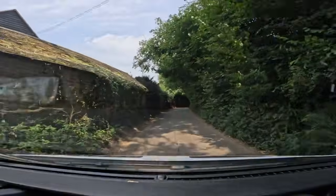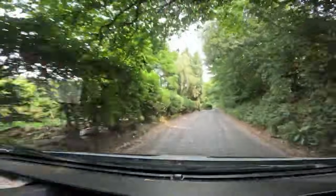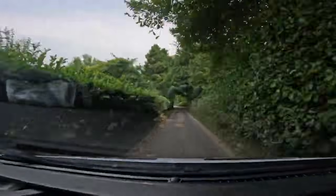So we don't normally drive down these roads too often, so when you do it is a bit more challenging. Like you could put me in a tight city, I could do that 10 times easier than these country lanes. I hate them.